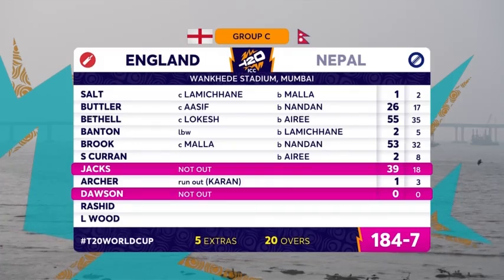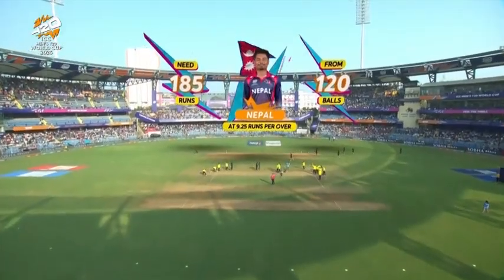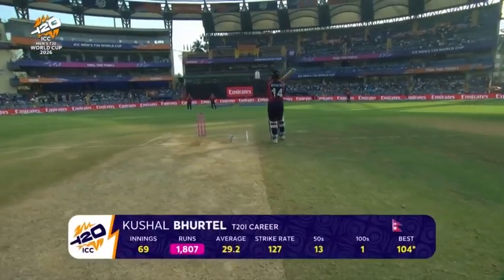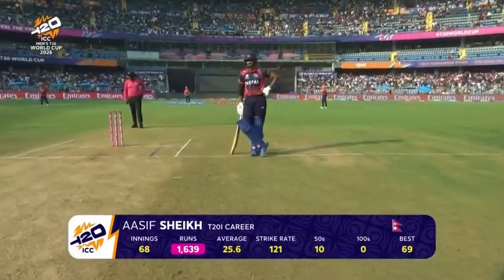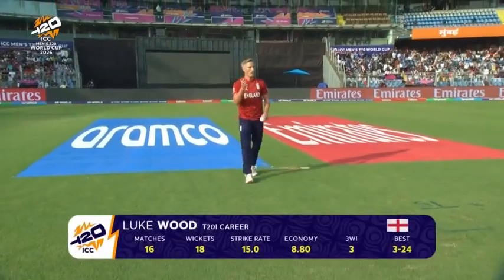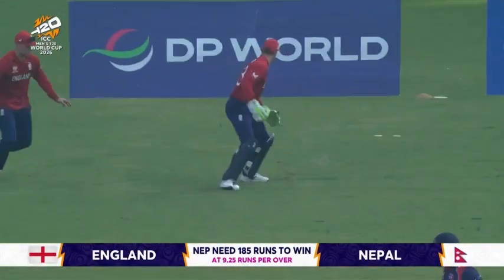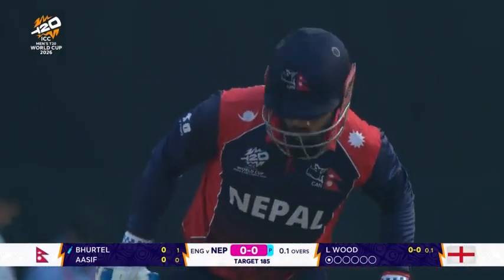185 they post. Paul, a lot of work to do. That's the equation. 185 needed in 120 deliveries. Kushal Bhurtel, I thought he bowled well with his leggies. He's a wholehearted bowler. He puts absolutely everything into every delivery. Luke Wood. And I think that's what Nick Knight meant when he said he can hustle you sometimes.